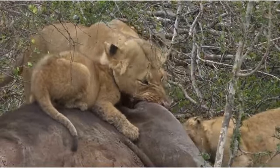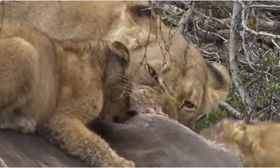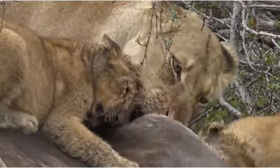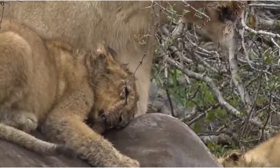And watch when she does it, everyone. You'll see, I'm sure she'll do it again, and she'll use the side where, obviously, that's where the power is. Her strong, powerful jaws. She will feed on the carcass, and tear the meat with that carnassial shear.